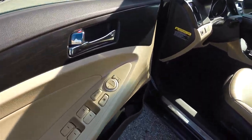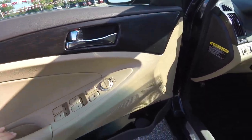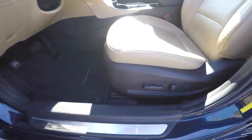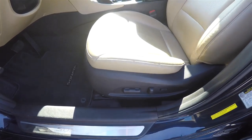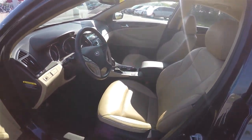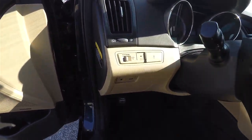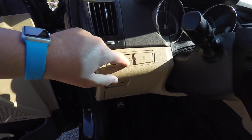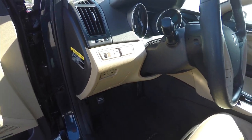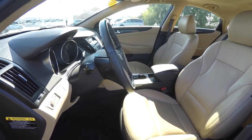Alright, so inside we have power heated mirrors, power windows, and power door locks. We've also got wood grain trim, the premium Dimension audio system, 8-way power driver seat with adjustable lumbar support. On your instrument panel, you have your panel dim, active eco, traction control. We've also got fuel door release and trunk release. Leather wrap, tilt and telescoping steering wheel with audio controls and Bluetooth controls.